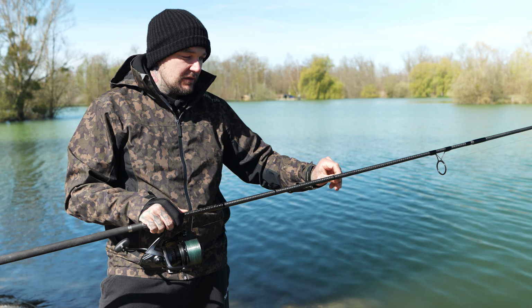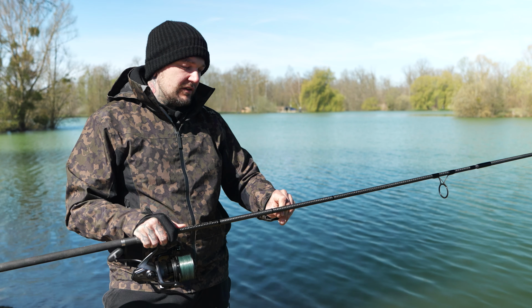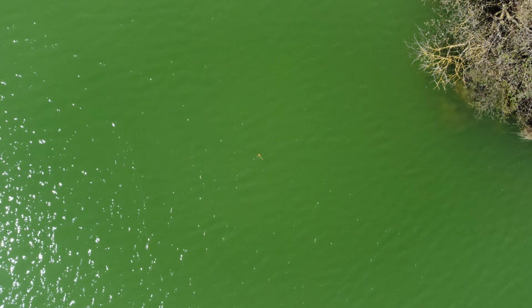1 meter, 1 meter and 50, 2 meter, 250, and there it is. So it's 2.80. I'm on the first mark of 30 centimeters and the marker pole is out.